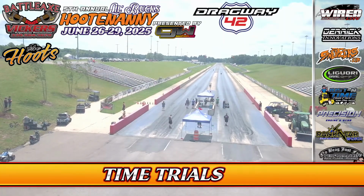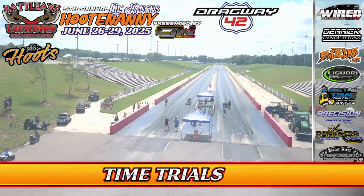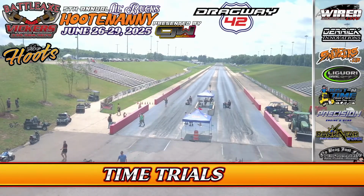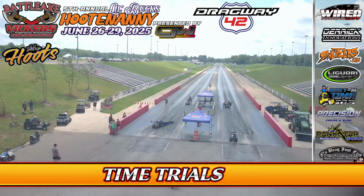So as we wind down with our junior dragster time trial, I'm just going to do a quick overlay of the rules here at the Vickers Performance Transmissions Little Bucks Hootenanny, presented to you by CJW Solutions. So this is an all 8th mile event, all classes. Double entries permitted. No car or driver may run more than 2 times per round, regardless of class.